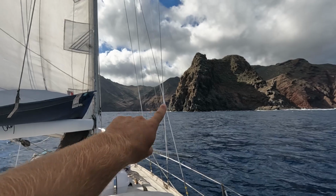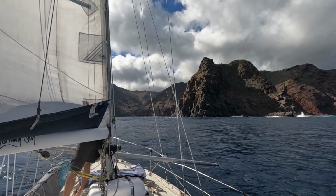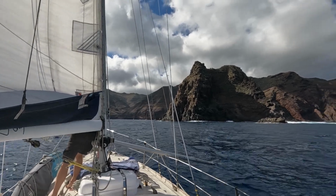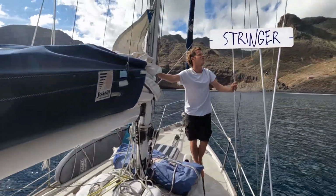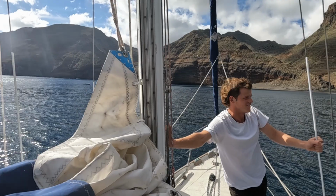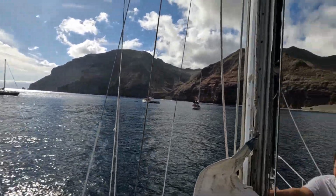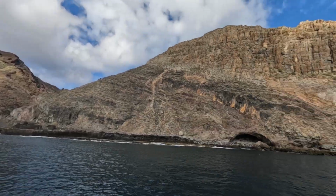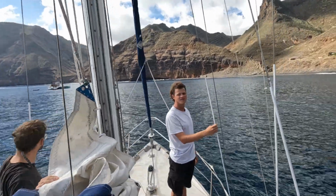This is our anchorage between these massive, massive cliffs. There's three boats that we can see there. Can we go make some friends? Lovely. Look at this place. We're sharing it with a few other boats, but look. Just massive cliffs around us. And the water looks nice and blue, so we're excited for a swim. We just saw our neighbour catch a fish with a rod.